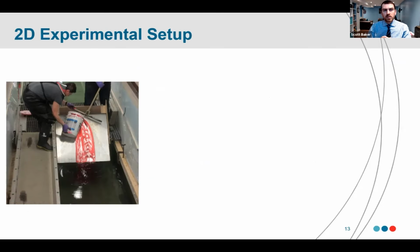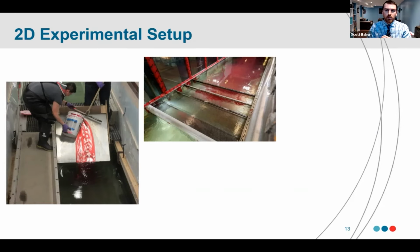So looking at the 2D experimental setup, again, here you can see just the side walls of the flume. And we have one of my colleagues here pouring a pre-measured portion or volume of oil onto a ramp with an incline. And it would basically gently deposit the oil on the surface of the water, which was already moving due to this current generation system. And then a few meters down the flume, we see the oil interacting with the boom.